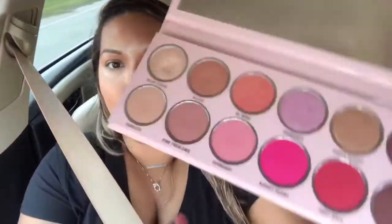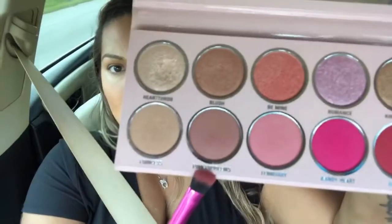Okay, so now with my eyes, I'm going to go in with my Kylie Cosmetics eyeshadow palette with the color Pink Problem. This is not the best driver in the world. That's a lot. And now I'm going to go in with a little bit of Princess.